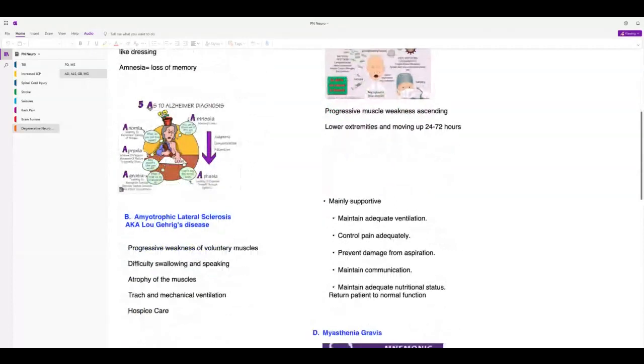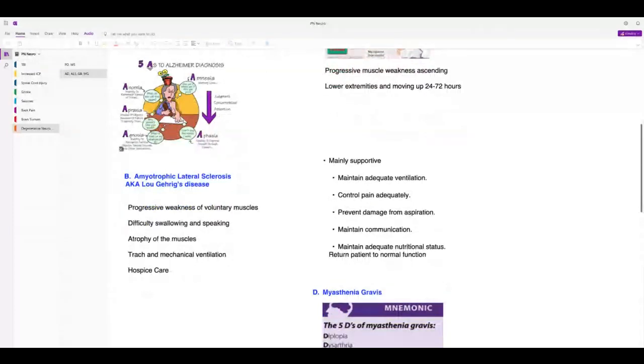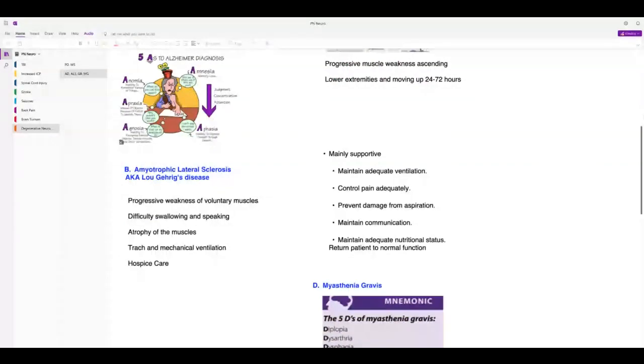And then ALS, this is Lou Gehrig's disease. So they have progressive weakness of voluntary muscles, difficulty swallowing and speaking. This isn't that prevalent either, but you just have to know a few things. If somebody has ALS, they're going to have respiratory problems and they may eventually need a mechanical ventilator, but because they have progressive weakness and difficulty swallowing and speaking, you have got to watch out for aspiration. Okay, so that's important.